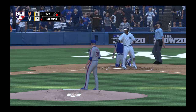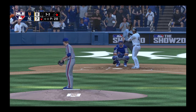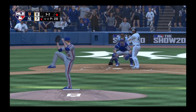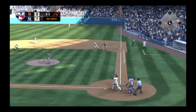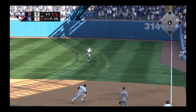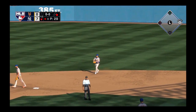Oh, he had a go at one there, but this is fouled off to the right as the count draws full. Crowd gets up for the 3-2. Popped him up. Right fielder coming on. He gets there and makes the play for the first out.